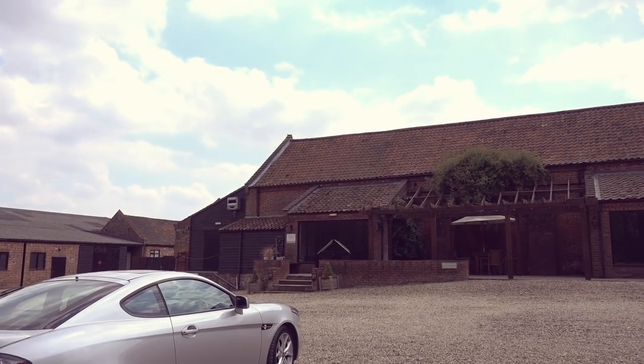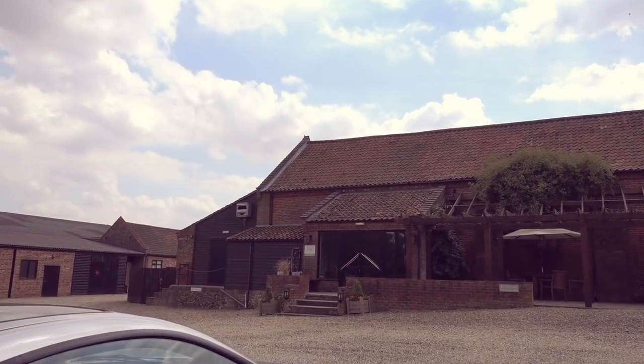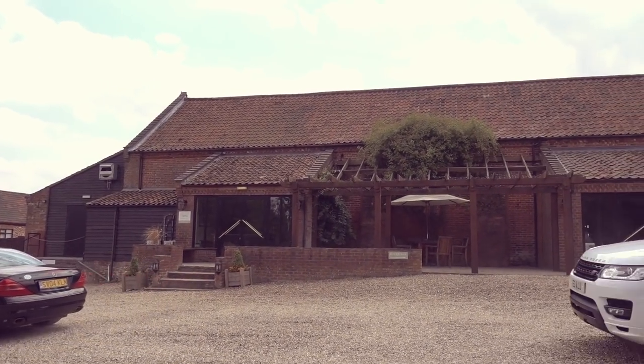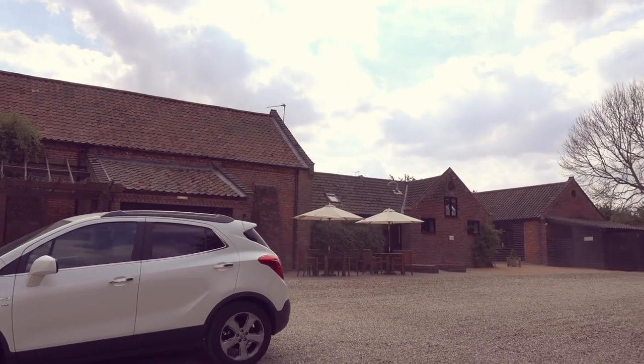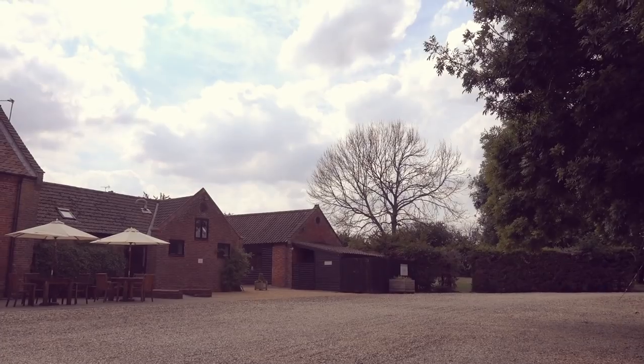So you can see some of the grounds behind me. Actually, I think this might just be a car park area. Looks like a few people are starting to arrive, but let me just show you the front of the venue. That's my car on the left. Sorry about that, guys. It seems like I just started filming at the wrong time.